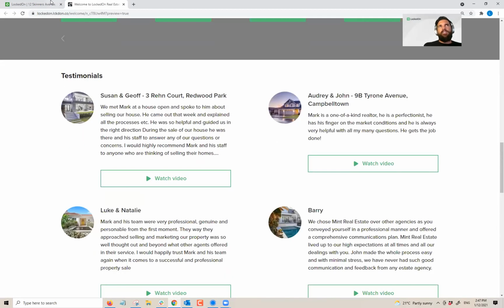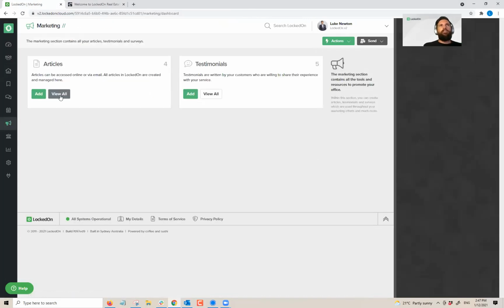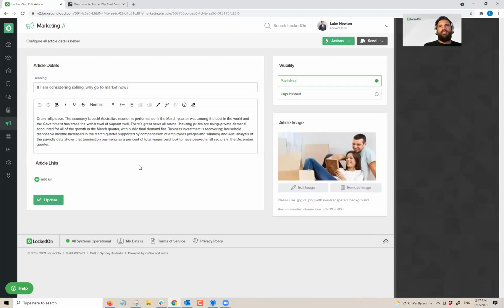Now, those articles and testimonials, all of you now have this section in LockedOn called marketing, and this is where your office adds the articles. Very, very easy to add. We simply want you to do a heading, write your text, pick an image and publish it. Then you'll be able to use that in your pre-list and your agent sites.